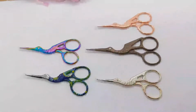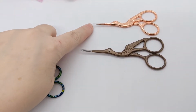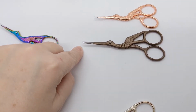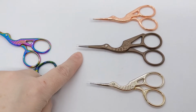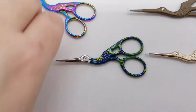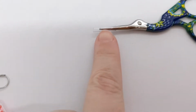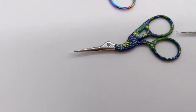We also have our scissors back in stock. We have two different sizes. This is the small, the 9.5 centimeters, and then the large is the 11.5 centimeters. We have rose gold, bronze, silver, this pretty floral color, and the rainbow color. They come with these little plastic covers so they won't damage anything in your project bag.